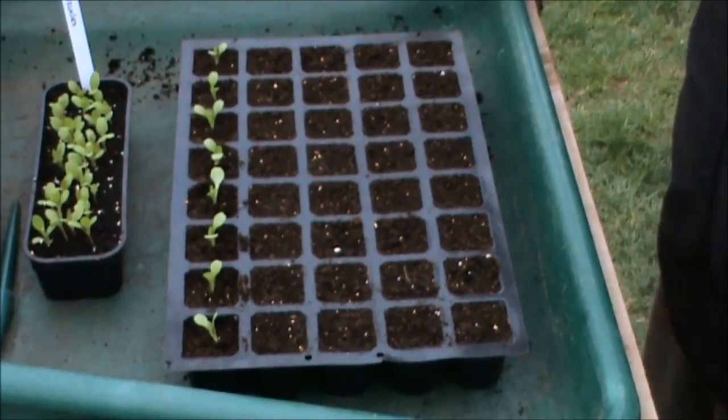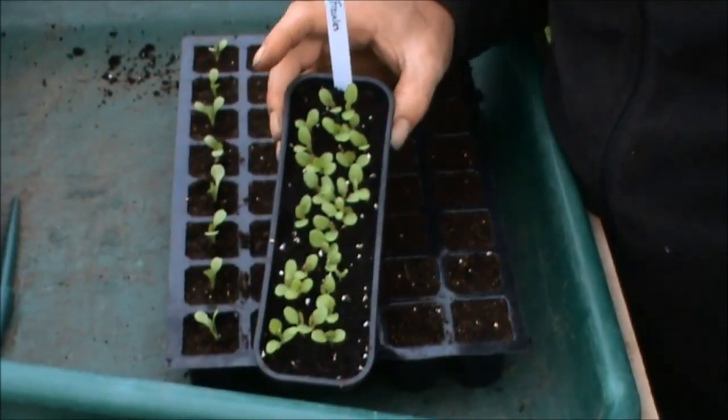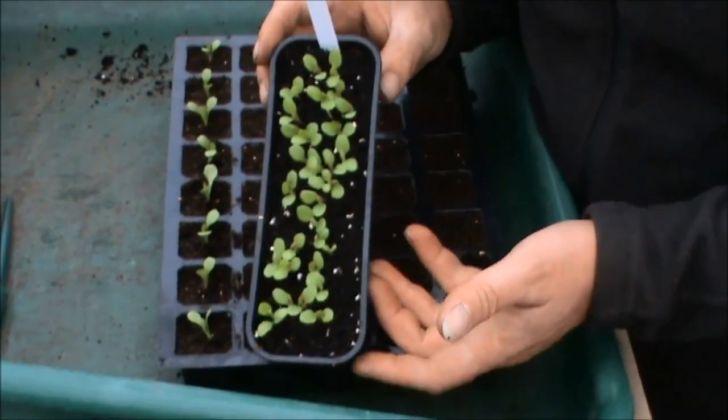Right, I'm going to prick out some lettuce. I've sown these in little trays.